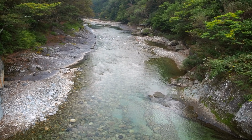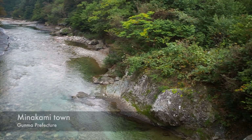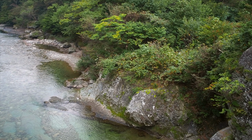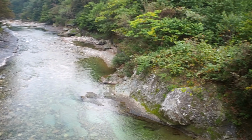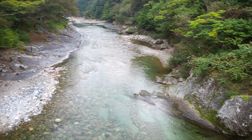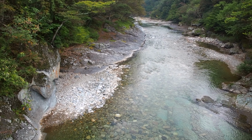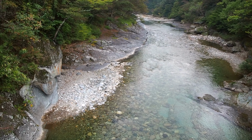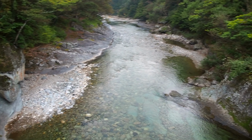So we are here at Minakami and we are scouting for the best areas to photograph for the fall. And you can see this is a nice landscape here, this river, but the trees are not still as colorful as I wanted them to be.